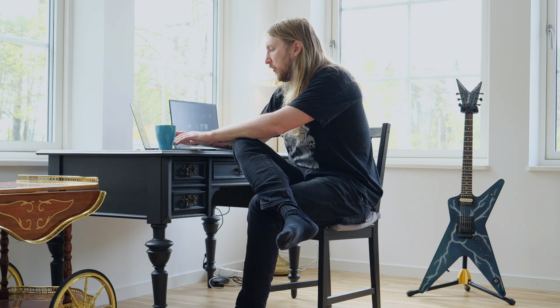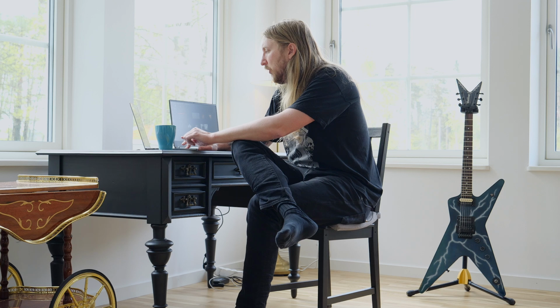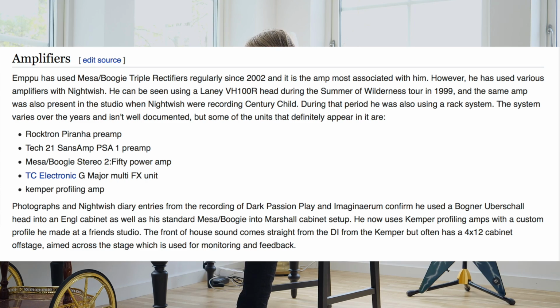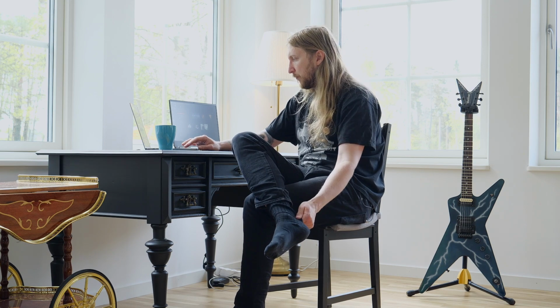Yeah, we'll gladly have a coffee with Empu. I need to learn some of his ways. Oh shit! There's actually a list of what Empu is using on Wikipedia. Rocktron Piranha preamp, Mesa Boogie Stereo 250 power amp, TC Electronic G Major multi-effects unit, Kemper profiling amp. Okay, gotcha. Awesome. Empu, if you hear this, please call me. I'd love to have you on Coffee with Ola, okay?